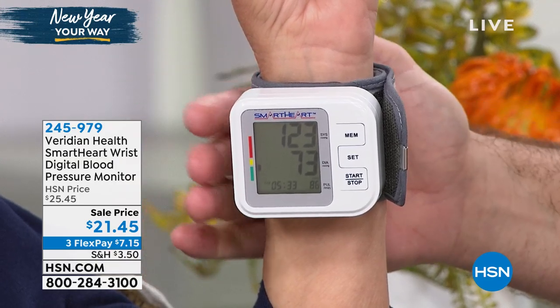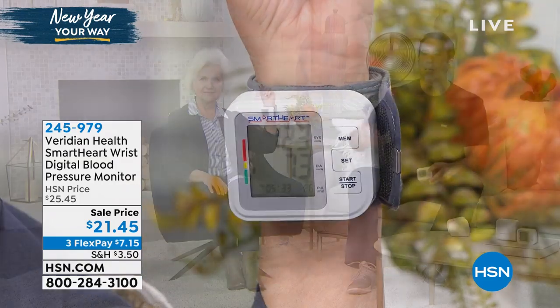That means that it's a nice, normal, perfect reading. And Patsy will now have the peace of mind to go on about her day or to get on her Pilates machine and start the workout because she knows that she's safe. She's working with her doctor. Mm-hmm. That's really what Viridian brings you here, Helen. They bring you the peace of mind.